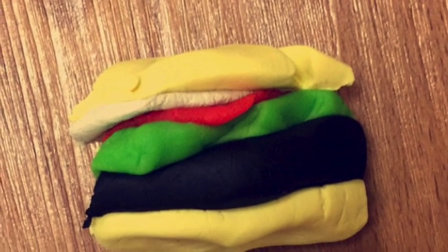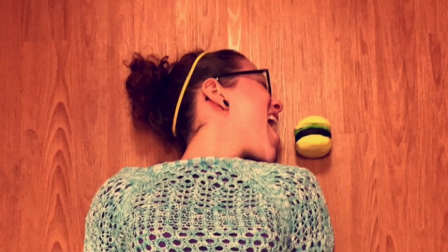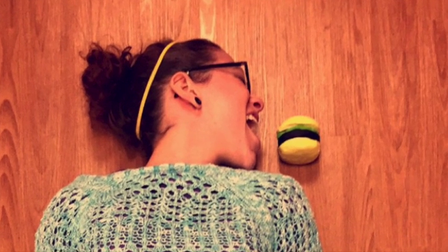After intense deliberation, she decides to purchase a hamburger, making sure to top it with ketchup and mayo. After finding a place to sit, she quickly takes her first bite. She was so hungry.